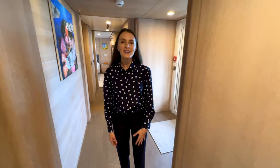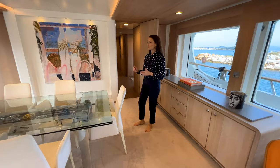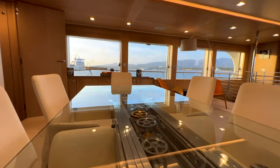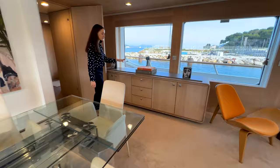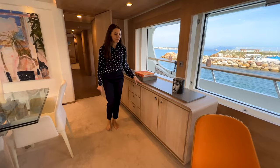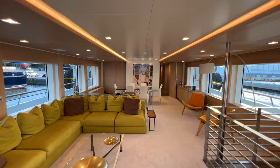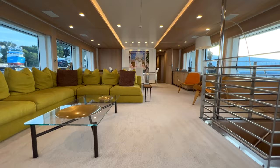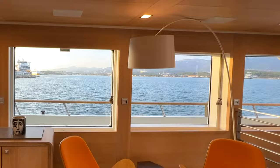Arriving from the hallway, we enter the main saloon, which has a traditional layout and is well arranged. We have the dining area right here with a glass table and with a mechanism that allows you to extend it and seat up to 12 people. On the starboard side, we have the storage where you can store your dishes, glasses and cutlery for the dinner service. It's really useful for the crew. Behind we have the big L-shaped sofa. And all the furniture and wall panels on Robbie Bobbie are made out of washed oak, and the furniture has rounded corners, so it softens the overall ambience of the boat.